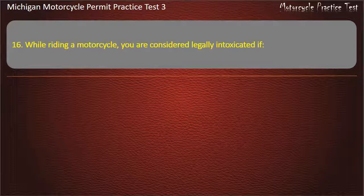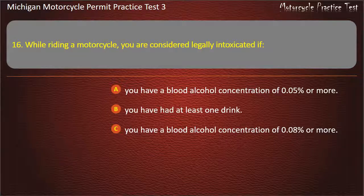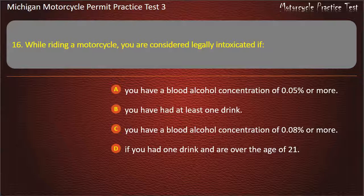Question 16. While riding a motorcycle, you are considered legally intoxicated if you have a blood alcohol concentration of 0.05% or more. You have had at least one drink. You have a blood alcohol concentration of 0.08% or more. If you had one drink and are over the age of 21. Answer. You have a blood alcohol concentration of 0.08% or more.